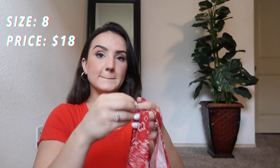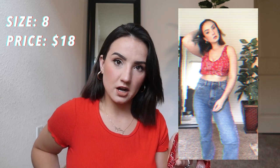I love red, like I love a good red. However, it just doesn't fit me right. I think it's a little bit too big in the rib cage area and then too small in the chest area. I don't know. It is really cute. It's just not really me.